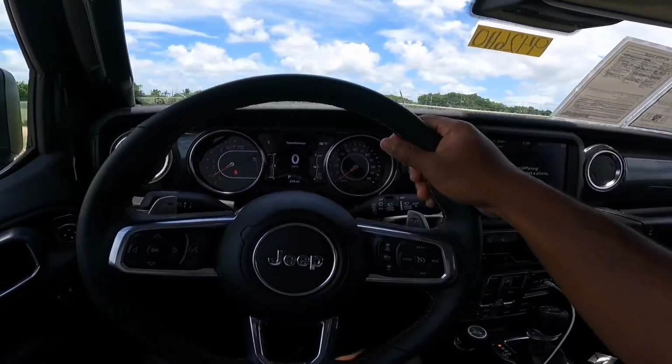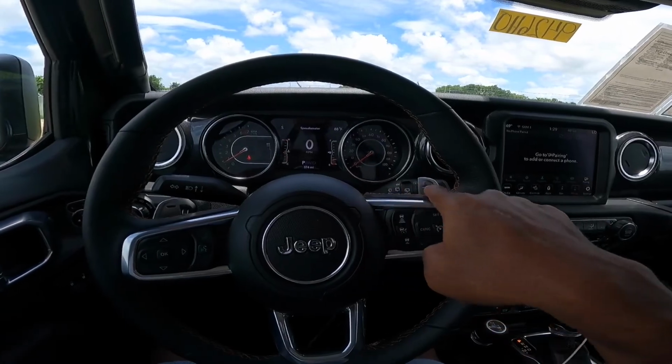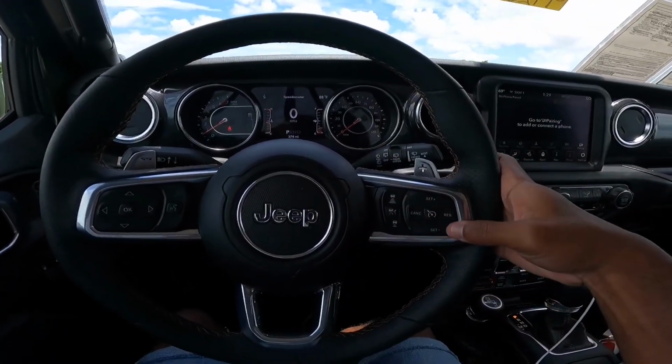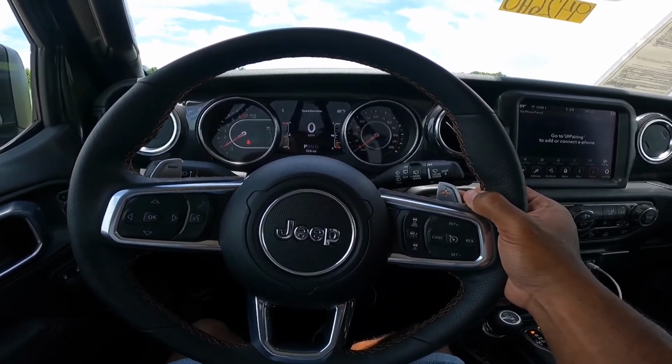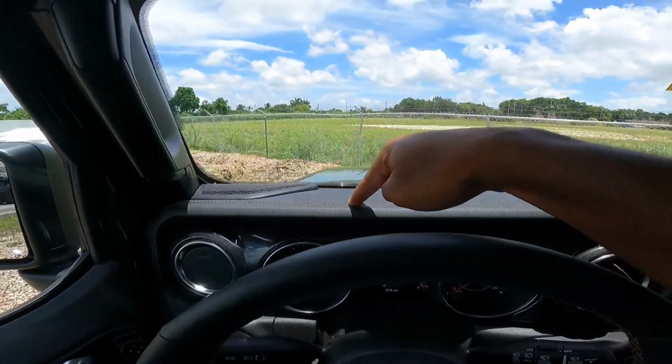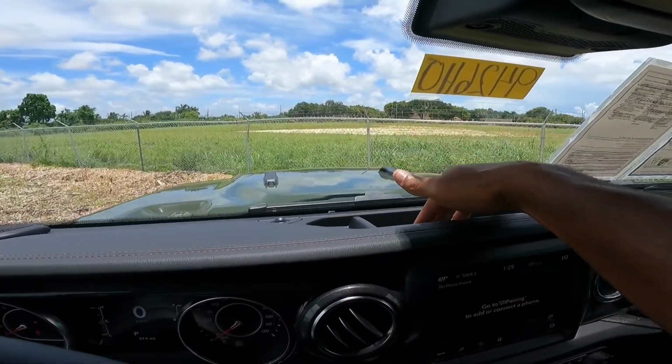Let's talk about the steering wheel here. Very nice thick rim. I like the nice bronze looking stitching here. This also has adaptive cruise control with emergency braking. There's these paddle shifters here for the 8-speed automatic. The materials on the dashboard is going to be a nice leather material with nice stitching. A little bit of storage here.